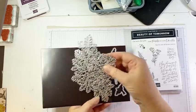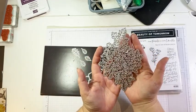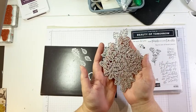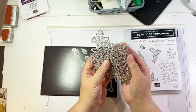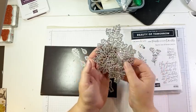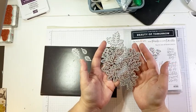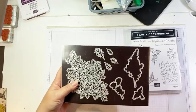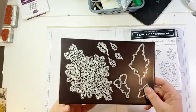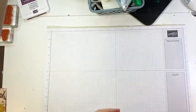And then we have this massive leaf or greenery die. It really looks like oak leaves. We're going to see this in action. We're going to use it on the first project. This is a massive die, and you can use it as is, or you can cut pieces off of it to use behind sentiments or as accents on your card. So it's a fantastic die. And then of course we have some smaller individual oak leaves. So that is the Beauty of Tomorrow bundle.